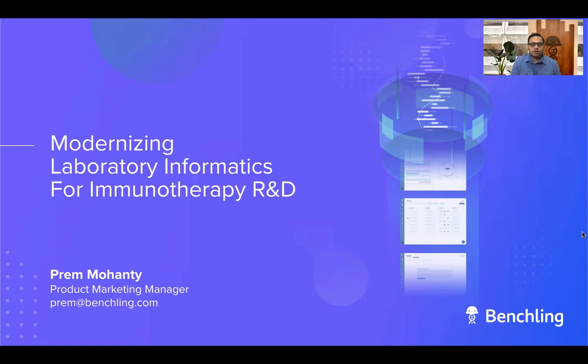I'm excited to talk about antibody-based immunotherapy R&D and some of the critical considerations in the associated data management.